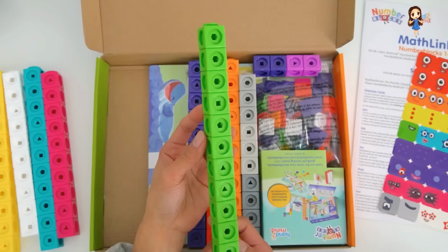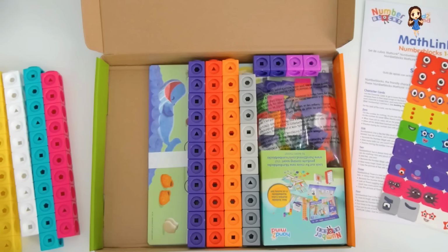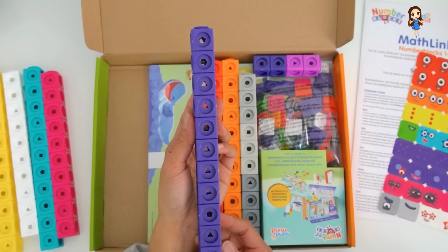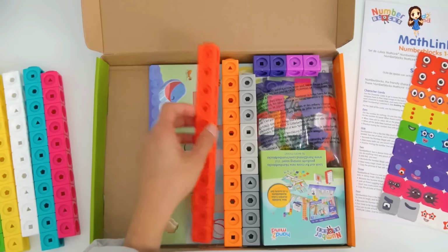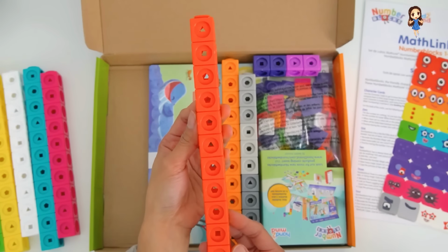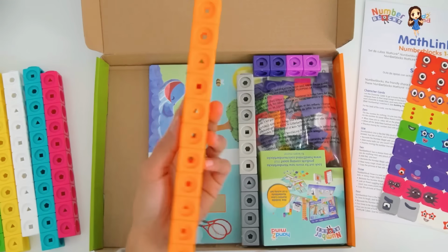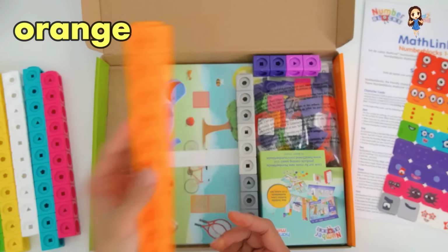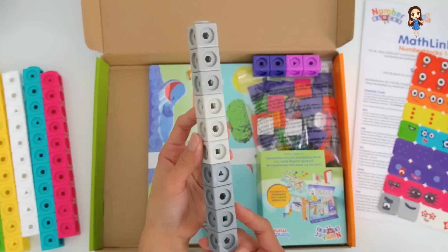These cubes are green. These cubes are indigo. How about this one? Do you know what color this is? It's red. This one is orange. And this one is gray.